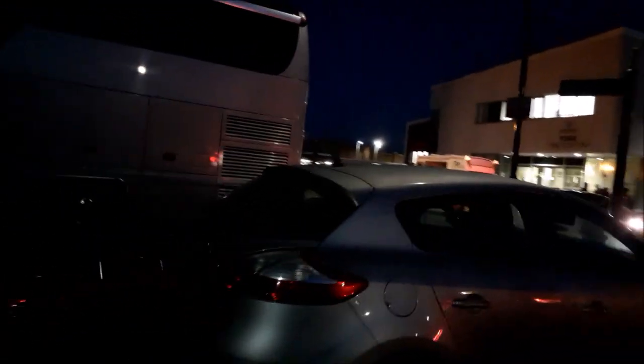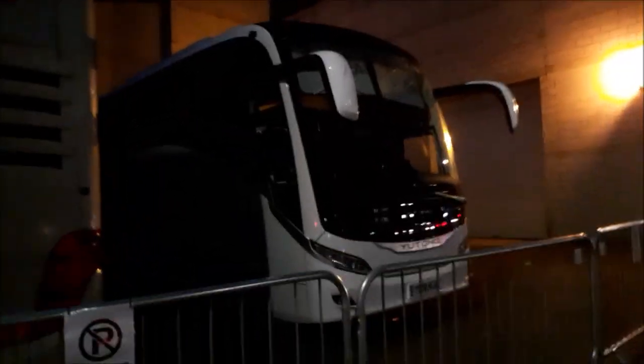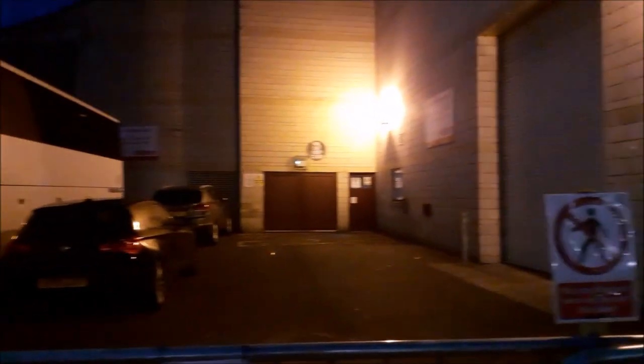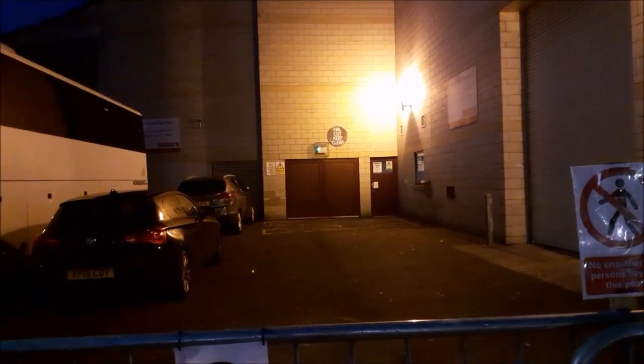However, oh, what a shame it's cordoned off. Now we've got a slightly better view over this side. Let's go over here and get a better shot. There. So I'm assuming the cast and crew must all be on there. And that's the stage door. So we will be back later. See if we can get one of them to say hello.